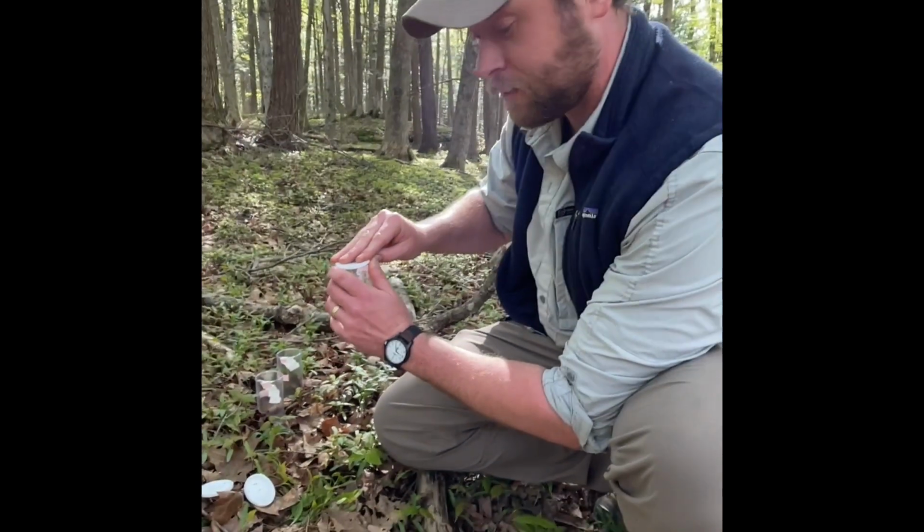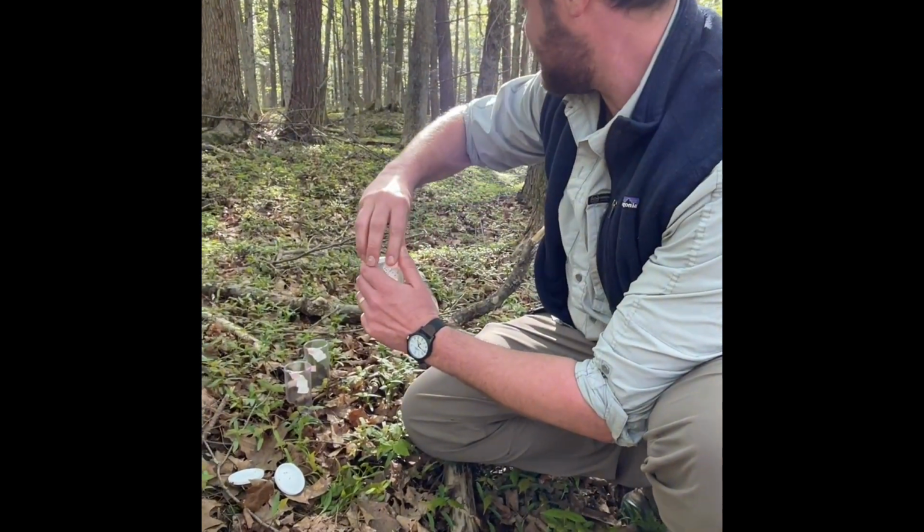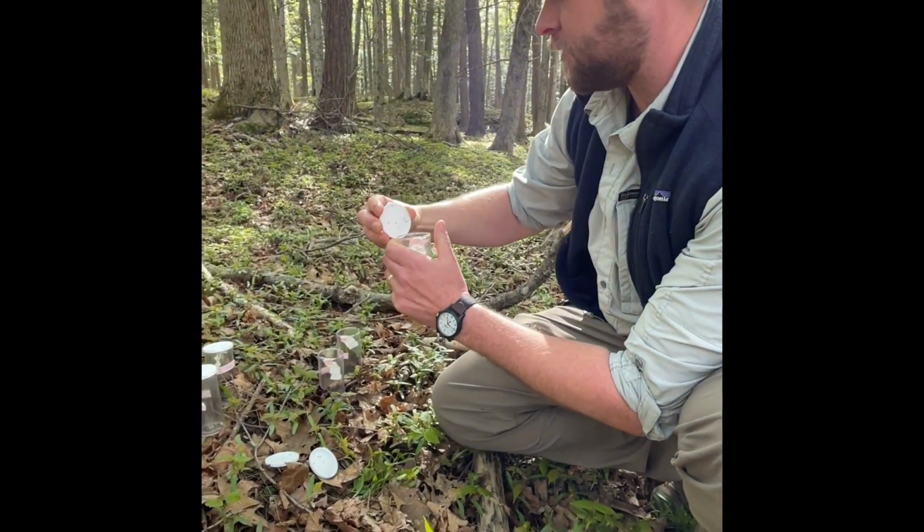They may have made it already too. They've been cooped up in these bottles for about a day, so do something while you're in there.